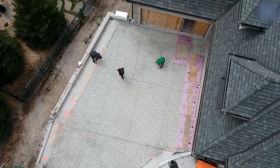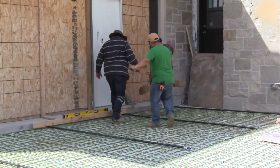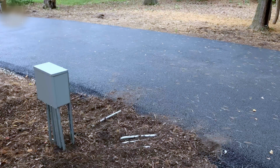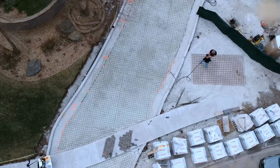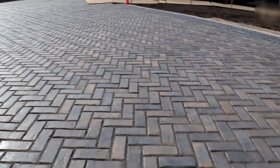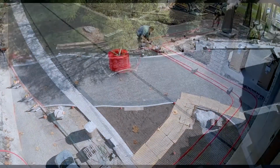These cables are typically laid in a zigzag pattern at a shallow depth just beneath the surface. The system is connected to automated sensors that monitor temperature and surface moisture. When snow or ice conditions are detected, the system automatically activates, delivering heat directly to the surface. Electric systems are generally used in smaller zones, such as sidewalks, ramp entries, and pedestrian crossings, due to their quick response but higher energy cost.